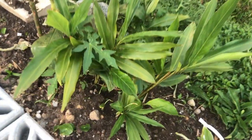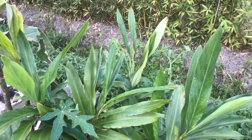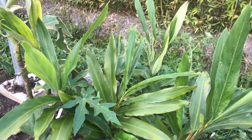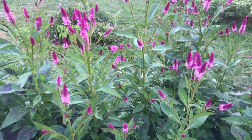I thought I only had one papaya in here, but I have two apparently, and a tomato. Everything's been very random in the garden. I don't know the name of this plant, but it has just been self-seeding all over the place. So I have this in a bunch of different areas now.